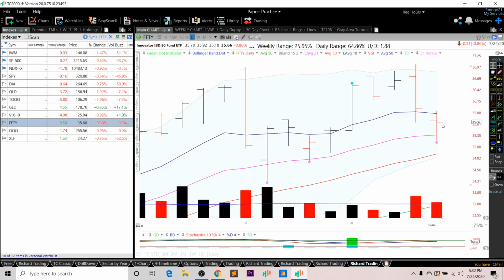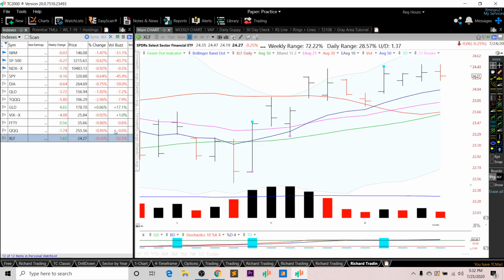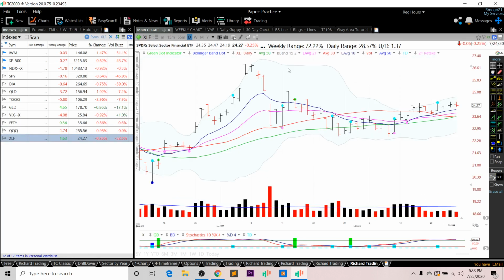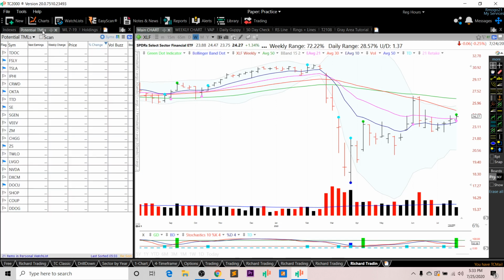And overall, we did have a pretty strong close on Monday, although we did have a big distribution day this past Thursday. And finally, looking at XLF, you can see it was actually pretty strong last week. Overall, it was up 1.34%, actually showing a green dot and 21 retake on the weekly chart. So that's the major indexes. And now let's talk about the potential true market leaders.